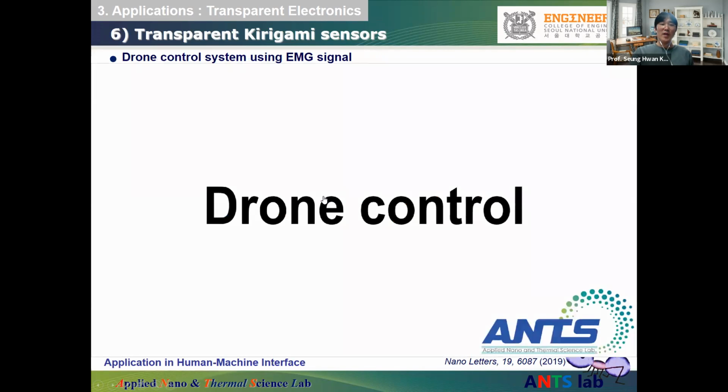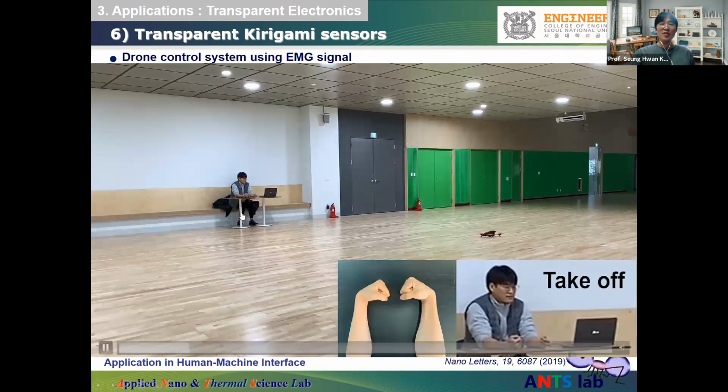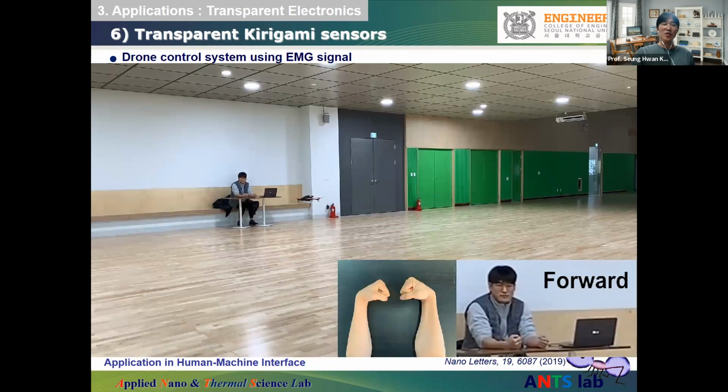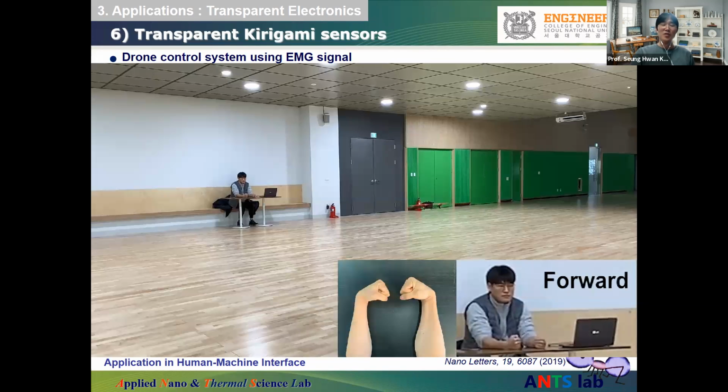So as a practical demonstration of our transparent kirigami sensor, we tried to use this transparent and stretchable sensor to control a drone. Initially, we wanted to use the brainwave to control the drone. But as you already know, brainwave is kind of too weak. So finally, we used the EMG, which is a muscle signal, to control the drone.